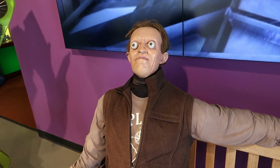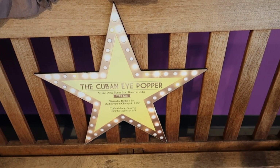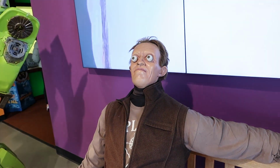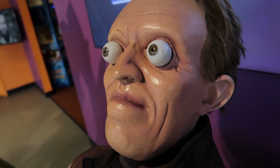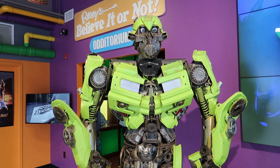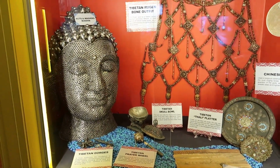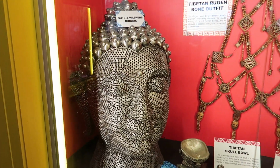Here is the Cuban Eye Popper. Some information on him. Alvino Perez Matos from Cuba. Says he started Ripley's first auditorium in Chicago, 1933. His talent was that he could dislocate his eyes from their sockets at will. We have an automobile part robot there. Some Tibetan items in here, including a Buddha made out of nuts and washers.